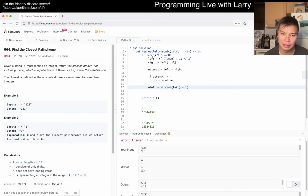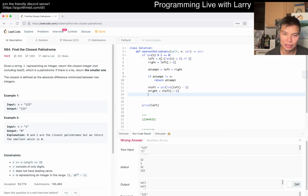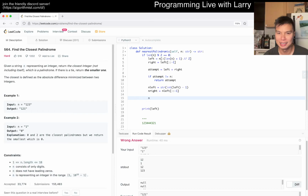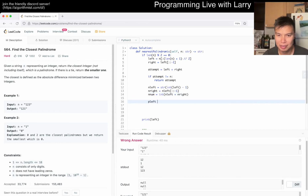Yeah, and then new right is equal to this -1, and then you just have new number is equal to int of n left plus n right, right? Yeah, okay. And this is maybe we'll do negative. Maybe that's what it means. And then now we have +1 of this.